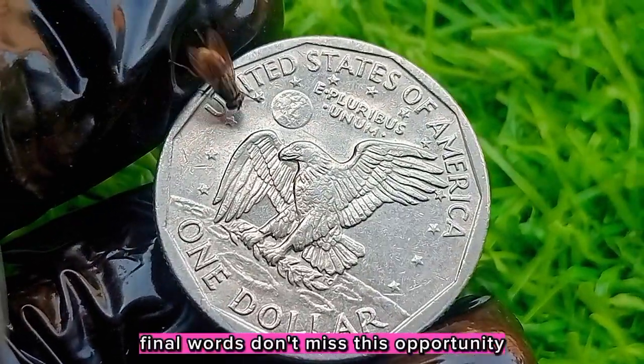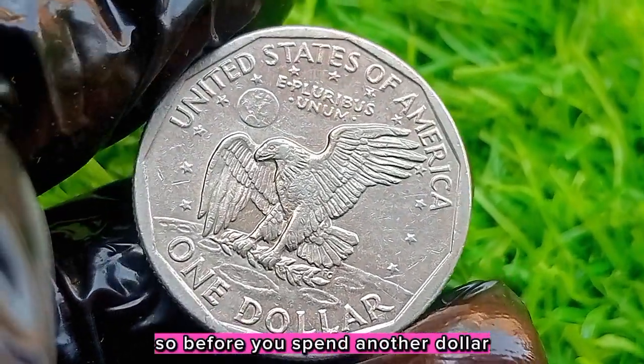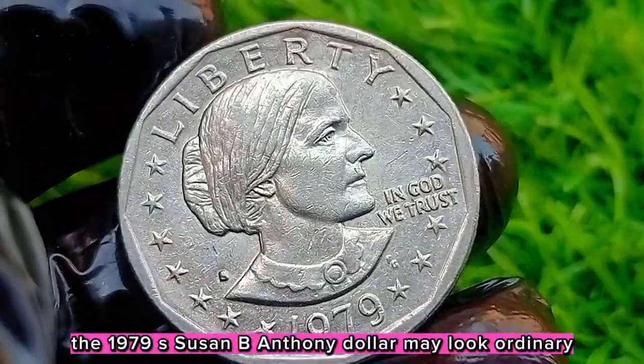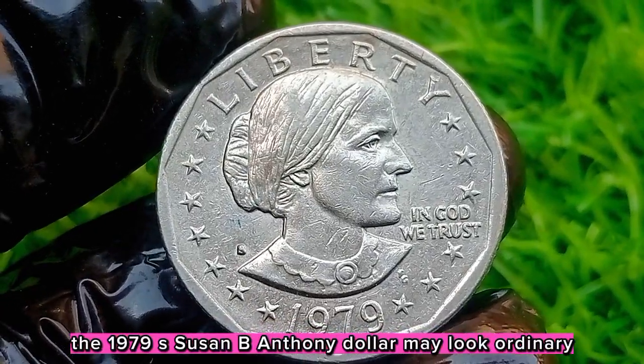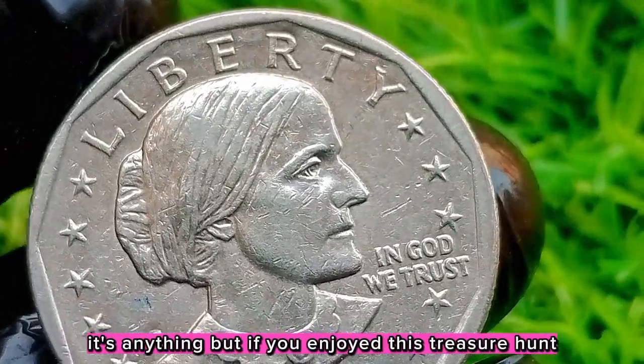Final words, don't miss this opportunity. So, before you spend another dollar, make sure you're not giving away a mini fortune. The 1979 S Susan B. Anthony dollar may look ordinary, but for the lucky few who spot the right variety, it's anything but.